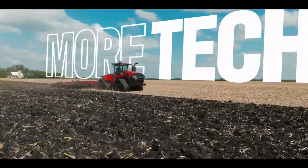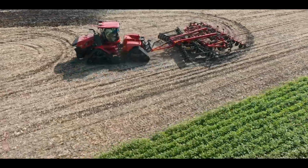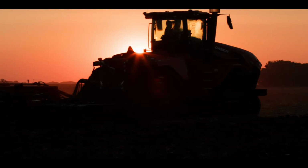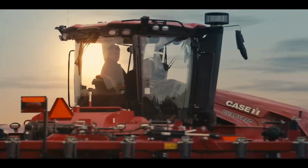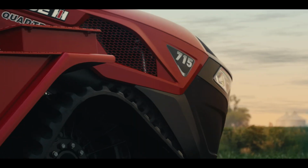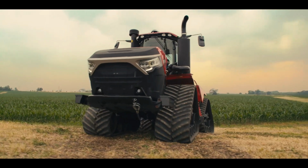It features a state-of-the-art cab with touchscreen controls, GPS guidance, and a comfortable, climate-controlled environment for the operator. And to make sure it can handle any terrain, the Quadtrac 715 rides on 4 massive tracks, giving it unparalleled traction and stability, even in the muddiest fields. It's like a monster truck crossed with a spaceship, and it's here to take farming to the next level.